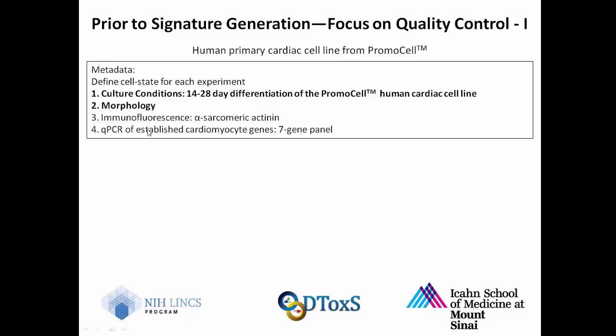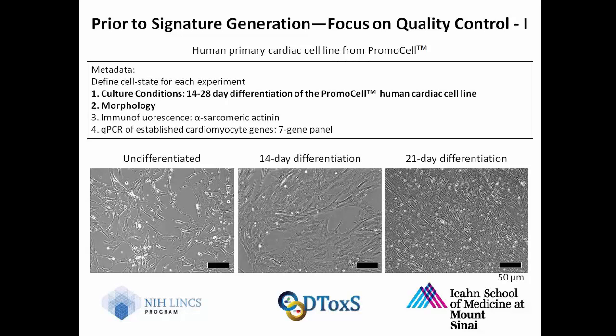We want to look at morphology after 14 to 28 days. We can see that when they're undifferentiated, they have an appearance like this. As they spend time in culture, they get bigger, they hypertrophy, and they grow into more of a striated morphology, and they look more cardiac cell-like.